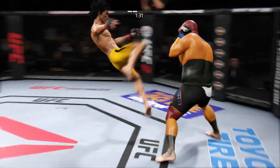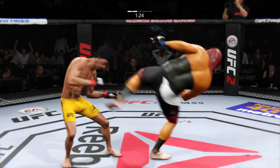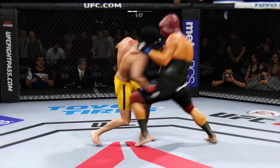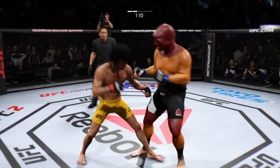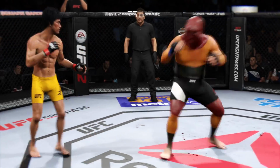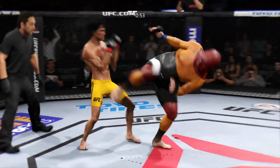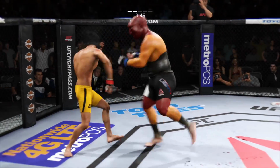Good kick by Lights Out. Nice work on the counter. Oh, big head kick again, Joe. Strong jab. Oh, he's landing at will. Oh! What an exchange! Big shot! Body kick, look at that. Oh! Right into the midsection. Nice body kick. Oh, and he lands the head kick.